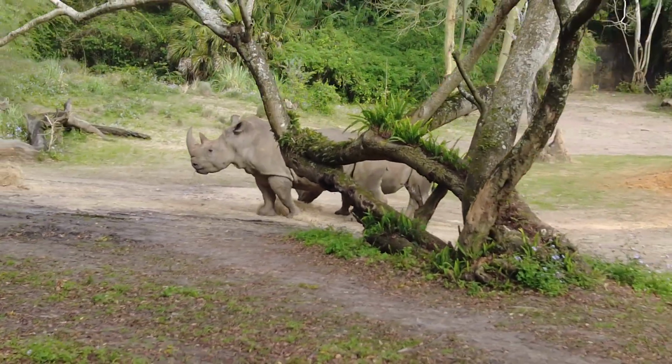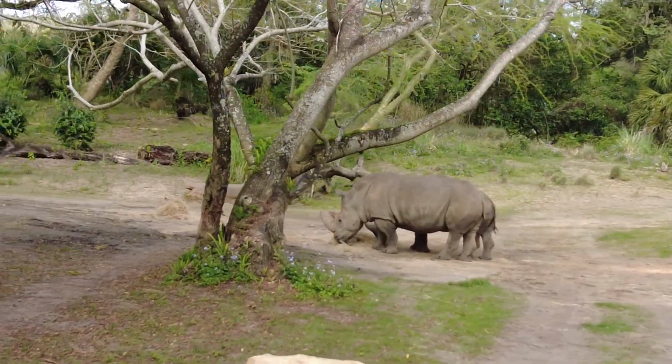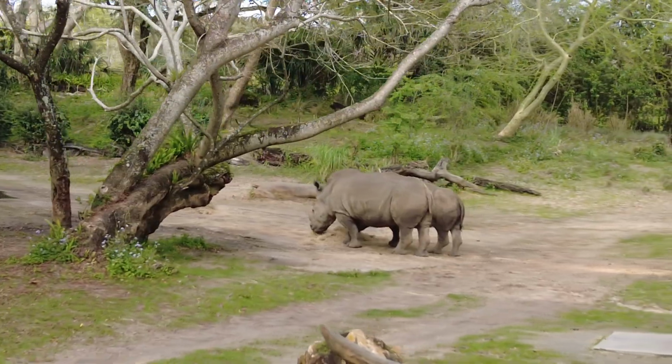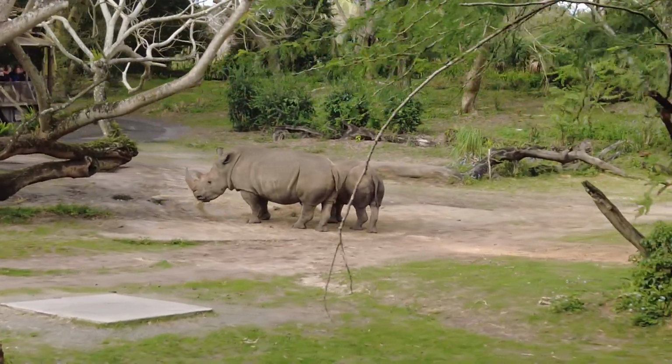They get their name from the mispronunciation of the Afrikaans word "weit," which means wide. They do have a very wide upper lip, which makes it really great for grazing, helping them to kind of graze on those shorter grasses. And so the name, the white rhino, did just kind of stick around after years and years of that mispronunciation.